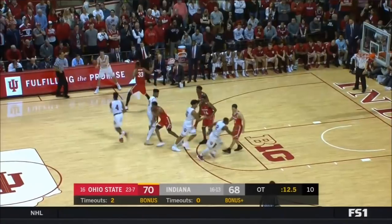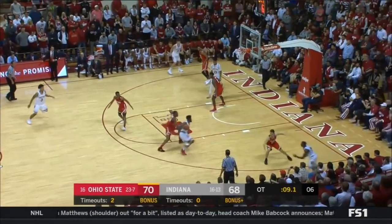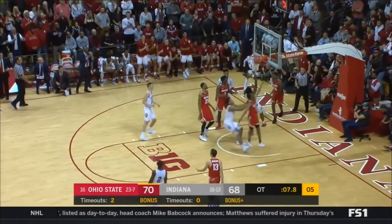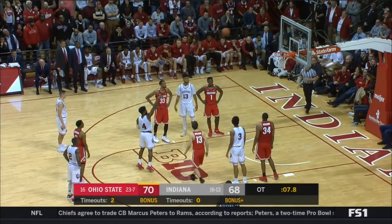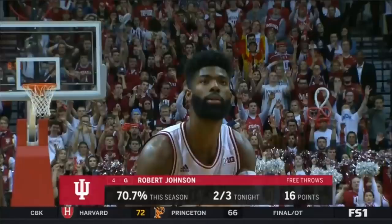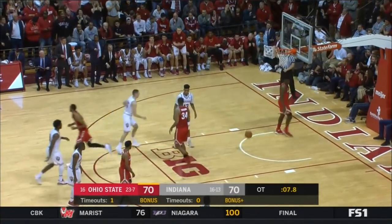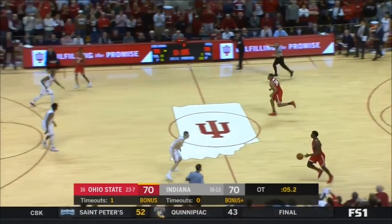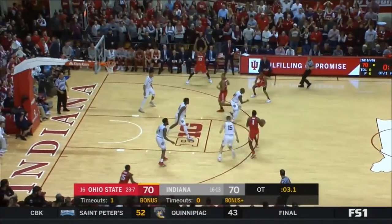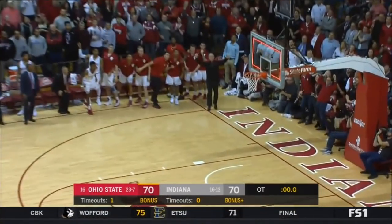Another timeout call. Right to Robert Johnson. Seven on the shot clock. Johnson has a window open up. He's fouled. He will go to the line. And he does. Seven man on the ball, I think, but they're going to get it in. Now it's solid defense without fouling. Tate gives it up. Turnover. A long check by Morgan.